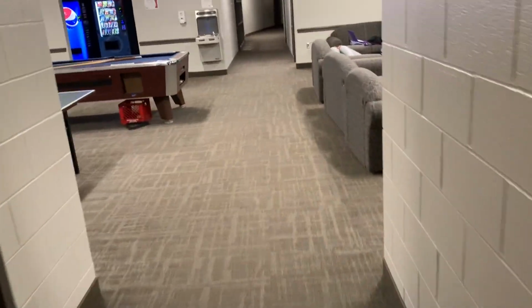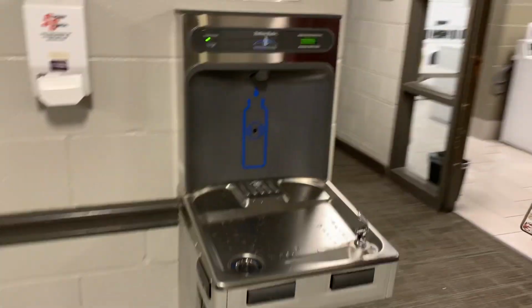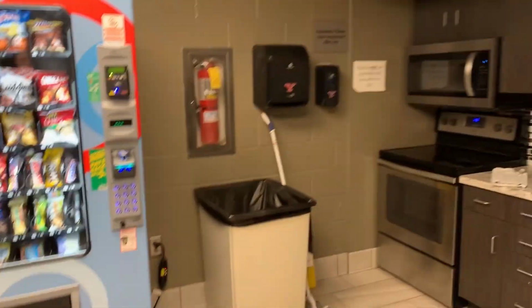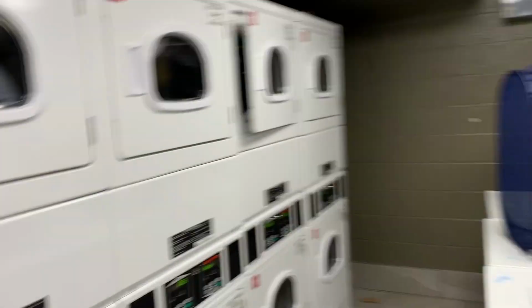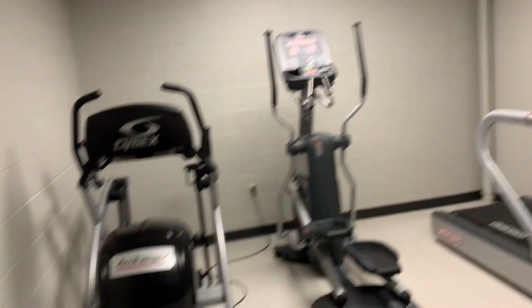Alrighty, now we're in the basement? So we have laundry, which is free for all the buildings, and just two different lounges, right? You have a kitchenette down here, too? So, pool table, ping pong table, water bottle filling station, vending machines. They got new laundry machines, a nice little folding table, free laundry for all of our YSU residential students, and a little workout space. Of course we have all the other equipment at the rec, but that's just nice and convenient.